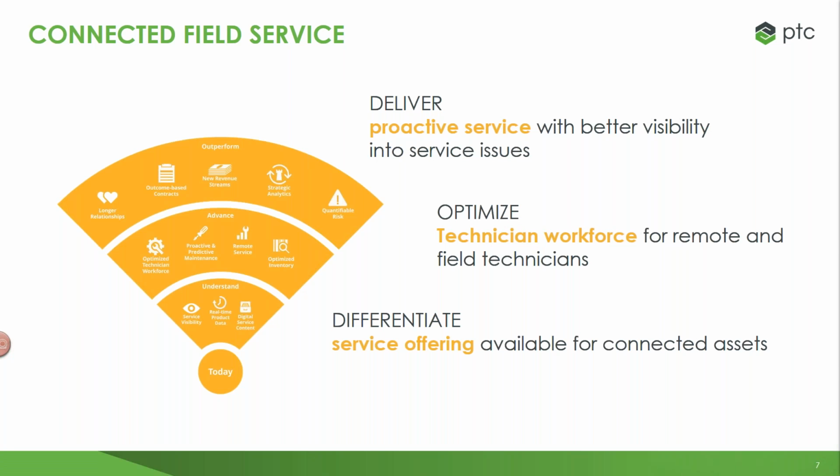So connected field service can help you deliver proactive service, leveraging data from connected products for improved service, support, and usability. For example, you may proactively monitor a product, identify issues, and fix it before it breaks. It improves the customer experience, resulting in a longer relationship. Connected field service can also optimize your technician workforce.